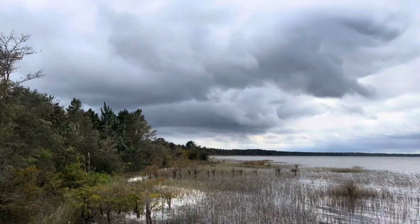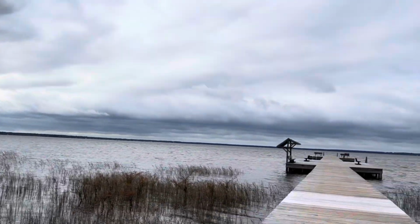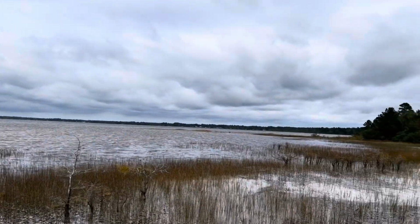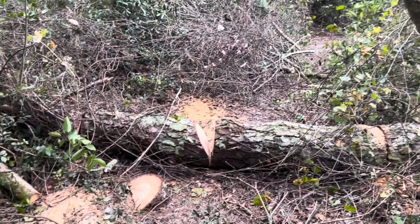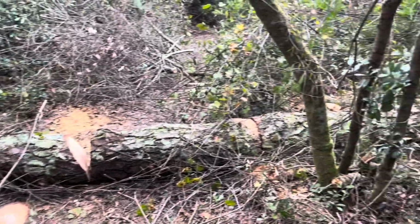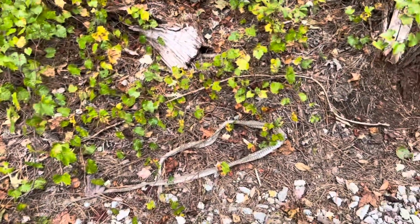It looks like rain clouds. I checked the radar. There's nothing on the radar. It says 0% chance of rain. I might have about 1.5 miles left, and this is a good sign that I can smell the freshly cut wood. So hopefully somebody's been through here and cleared this trail the rest of the way back to the park office. Okay, this kind of scared the crap out of me for a second.